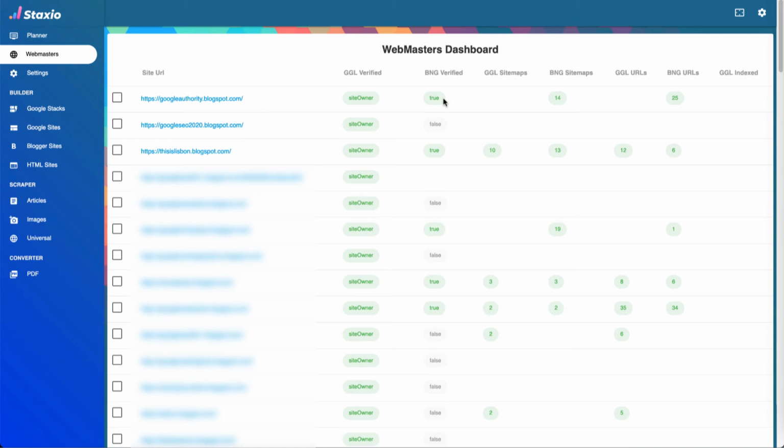And to make our lives easier and have the best experience overall, irrespective of the name of the status we get from the search engines, we created a colored status where green means we're verified and gray means we need verification. So basically we want to work towards having as much green on this dashboard as we possibly can, and I'll be explaining how later in this series.